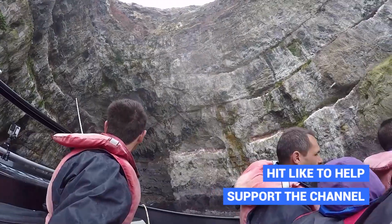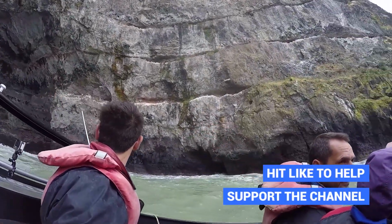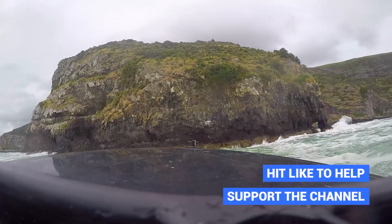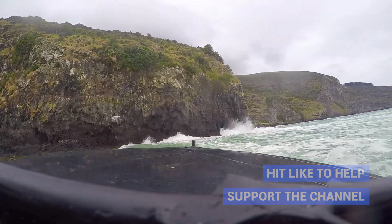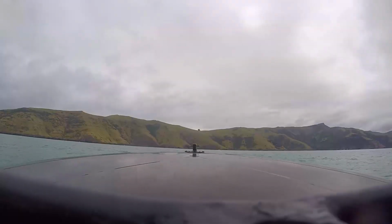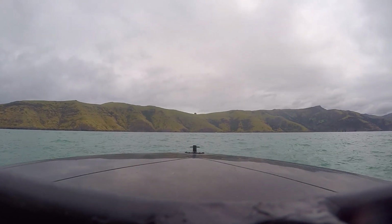We are going at fast speed through every single highlight of the Akaroa Harbour. It's really awesome. If you have ADD like me and you have a very short attention span, you want to do that one tour. You just speed through, you see something, click, click, click, a couple of pictures, and you speed through the other way. It's really cool.